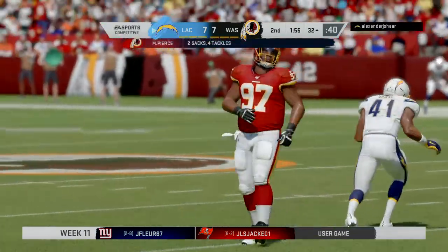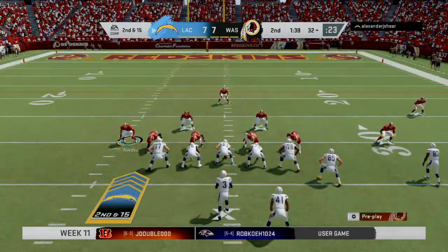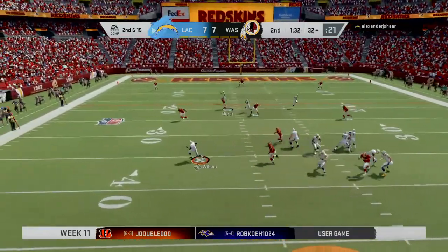Pressure applied, and he's going to be taken down. They sack him back at the 33-yard line. They come up on second and long, and the pass protection just has not been there this afternoon.